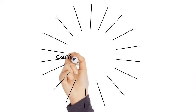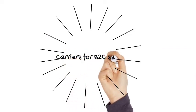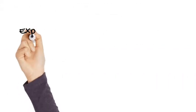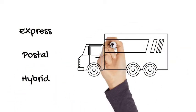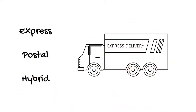Today we talk mainly about types of couriers that you can use when shipping B2C. As many of you know, there are three types of couriers that you can use when shipping B2C. Express couriers, postal couriers, and hybrid solutions.